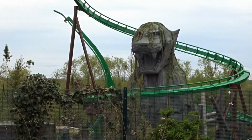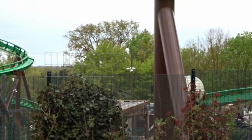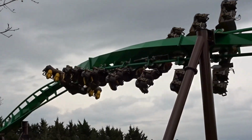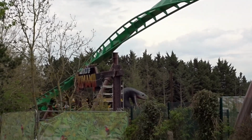So as it comes back down, it will hit the booster again to help it out through the remainder of the course. And of course, at the moment as well, there's no water dummies on it. It is empty. Rides naturally run faster once people are on them. So it'll be really interesting to see how this runs once we get going.